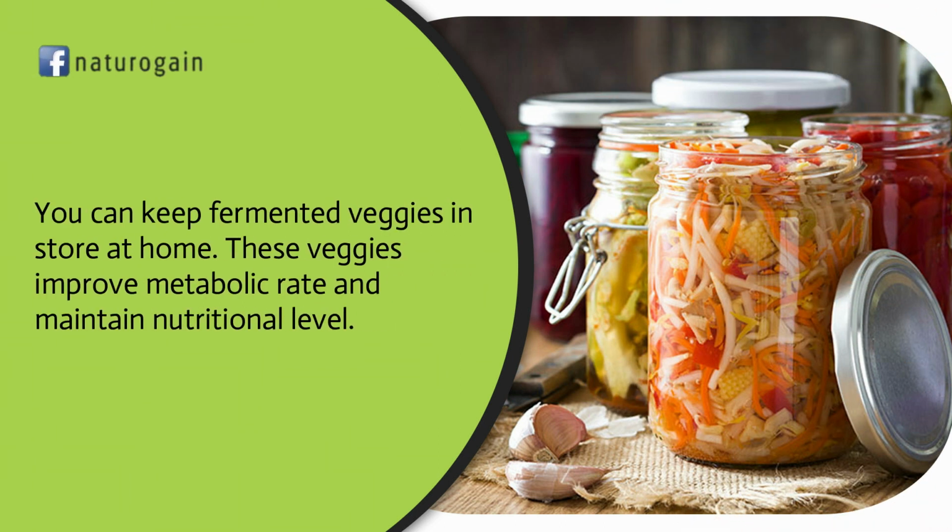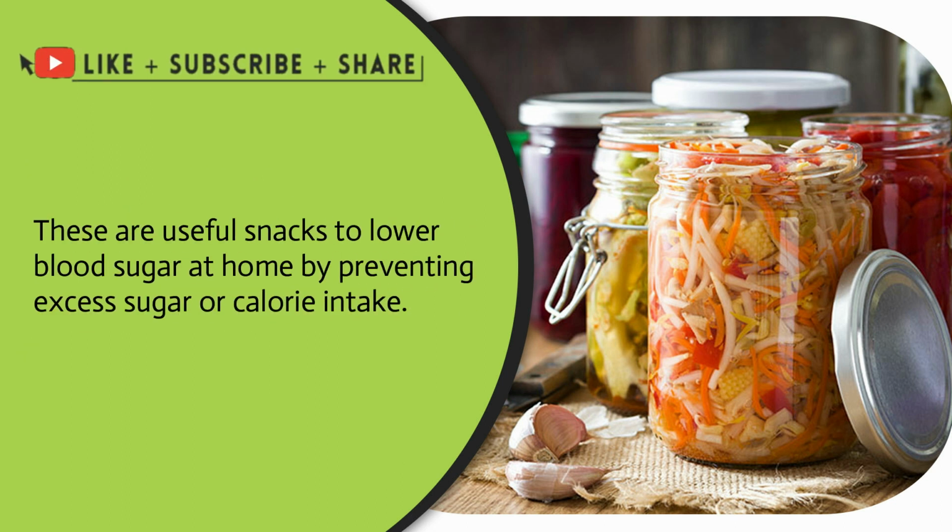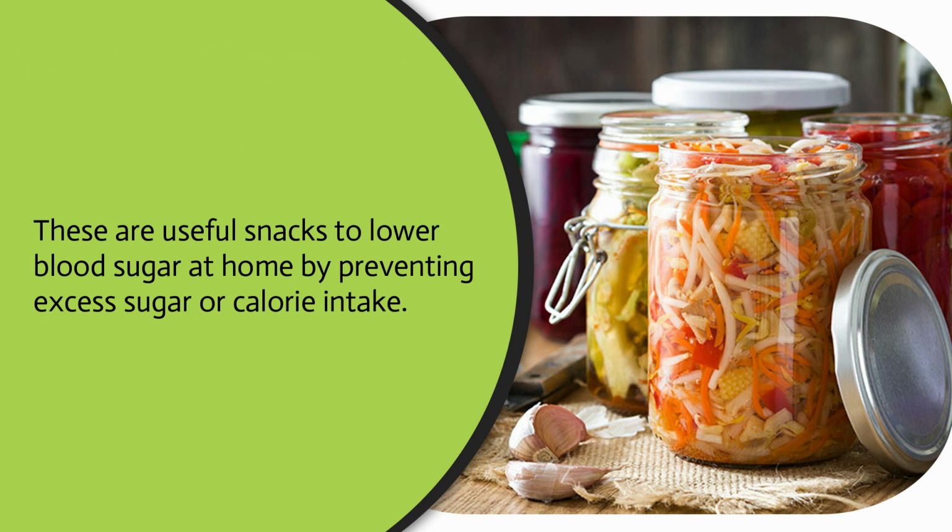You can keep fermented veggies in store at home. These veggies improve metabolic rate and maintain nutritional level. These are useful snacks to lower blood sugar at home by preventing excess sugar or calorie intake.